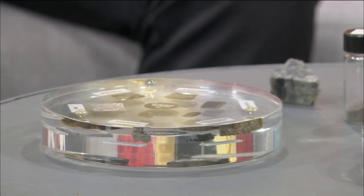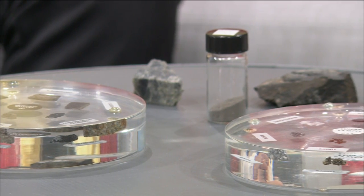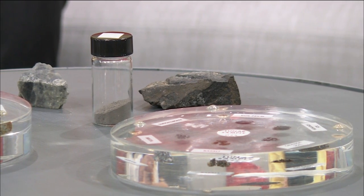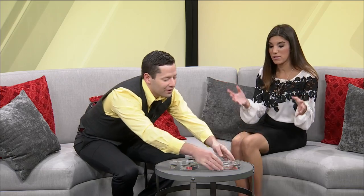So I can hold these, and we can do fun things like this right here in the Ozarks. The Discovery Center is pretty amazing in that, you know, right here in Springfield we can have something this phenomenal. We're not the biggest city in America by any stretch of the imagination, and so it's great that we get to do something like this. So let's get right in. Tell us what we've got here, because we've got a couple of different samples.